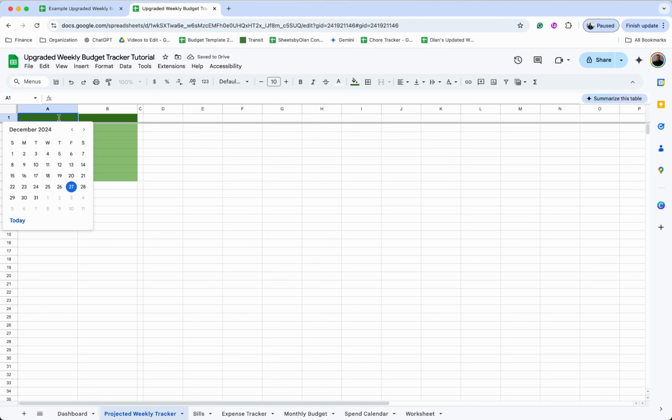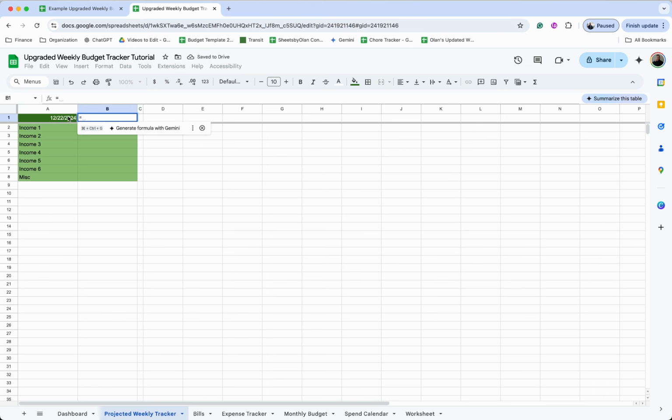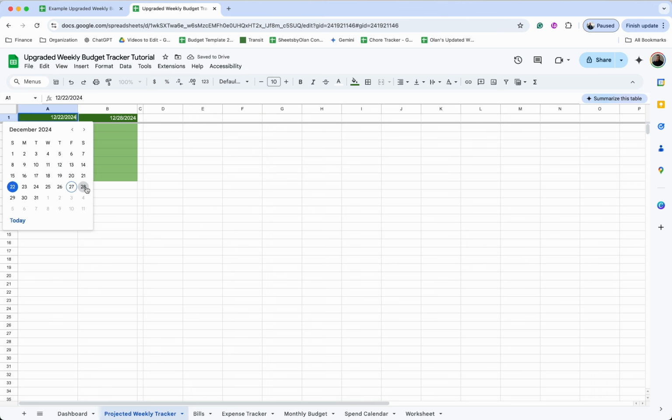Now for A1, we want to select the Sunday of the week that we start with. That's what I do, at least. I'm here in the States, so we think of weeks on a Sunday through Saturday basis. But if you're over in a different part of the country and you think of weeks on a Monday through Sunday basis, then do that. It doesn't really matter. It's just your spreadsheet. So I'm going to go ahead and put the 22nd. And then for B1, I'm going to put equals A1 plus 6. The reason why we're doing 6 is because that way it goes through the end of the week.